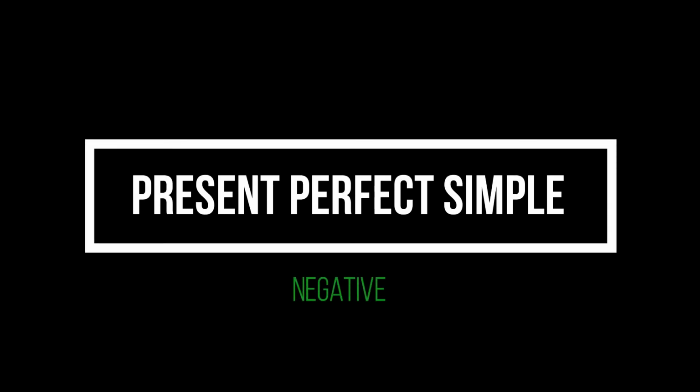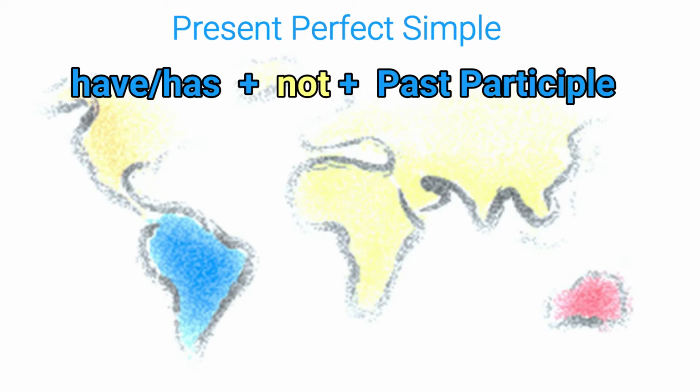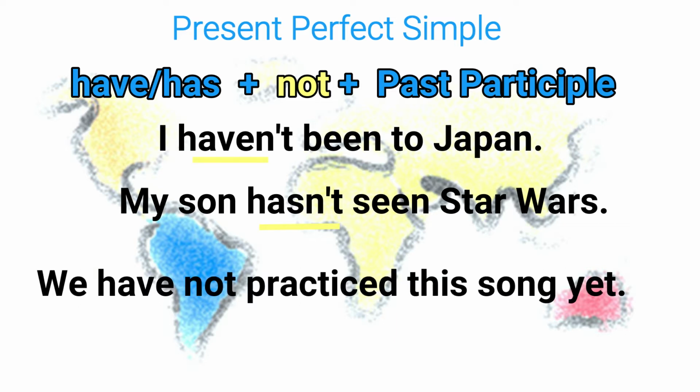To form a negative sentence in the present perfect simple, we will simply add not after the conjugation of have and before the past participle. For example, I haven't been to Japan. Haven't is the contraction of have not. Third person singular, my son hasn't seen Star Wars. Hasn't is the contraction for has not. And we have not practiced this song yet, or we haven't. The contraction haven't is for have not.